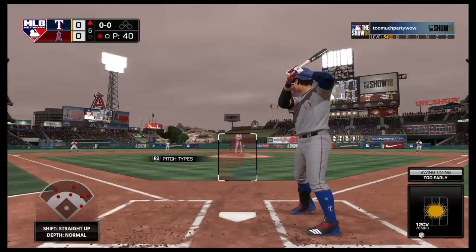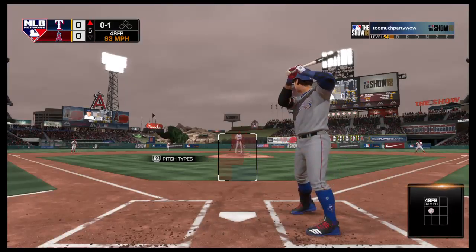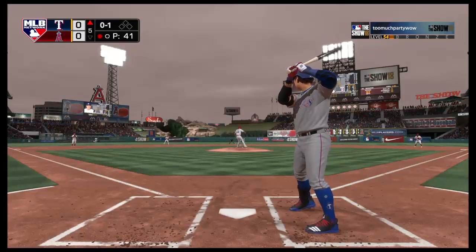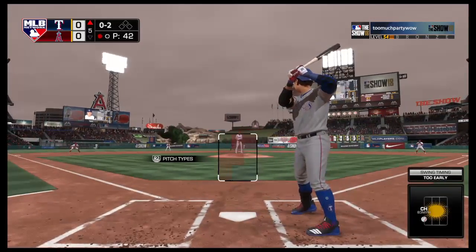Striding in once again, Shin-Soo Choo. He singled his last time up. And he lays off a pitch in there for the first strike. Into the windup, here comes the 0-1. Changeup gets him out in front for strike 2. This guy's pitching really well in this one so far.